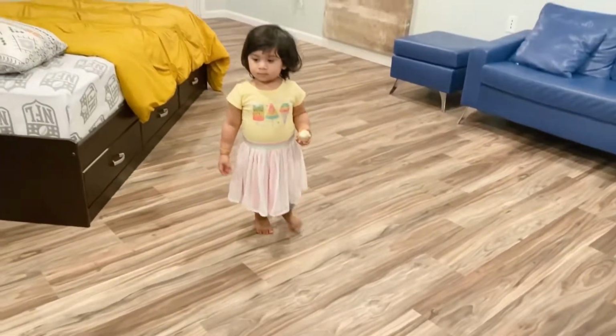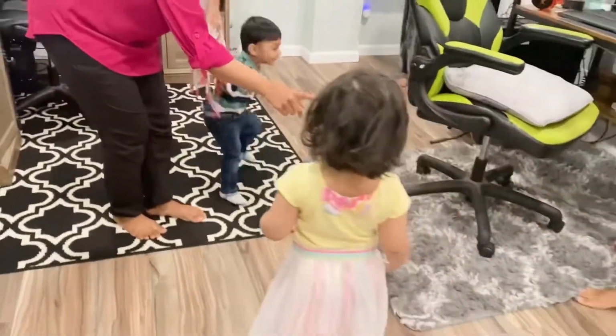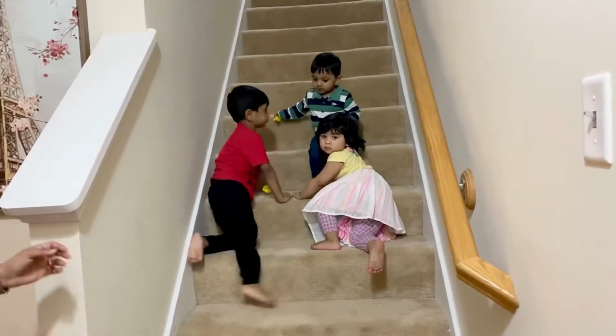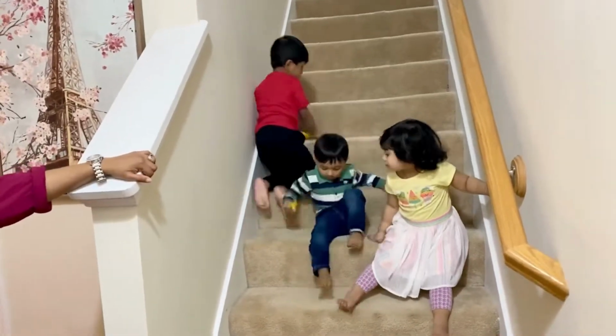After dinner, we did some chit-chat. Also, the kids played a lot. They were running all over the house. Kids were jumping off the ground from stairs and climbing again.